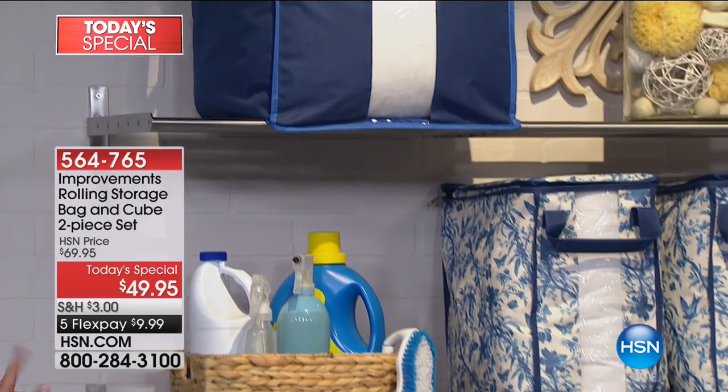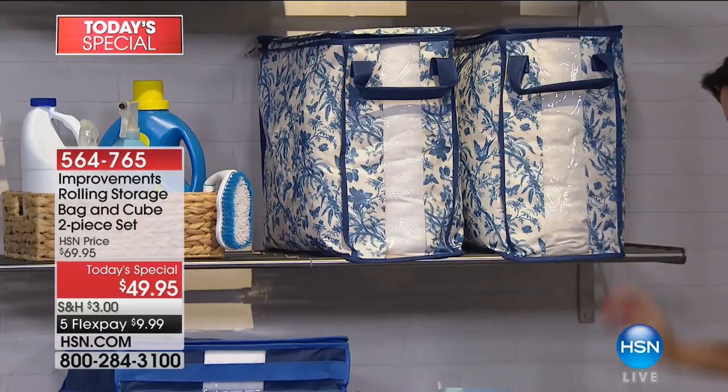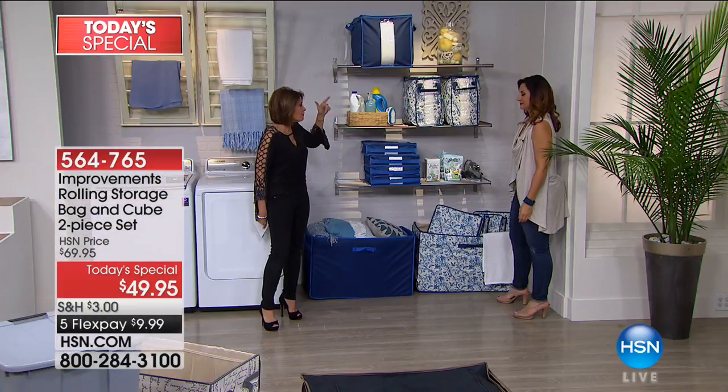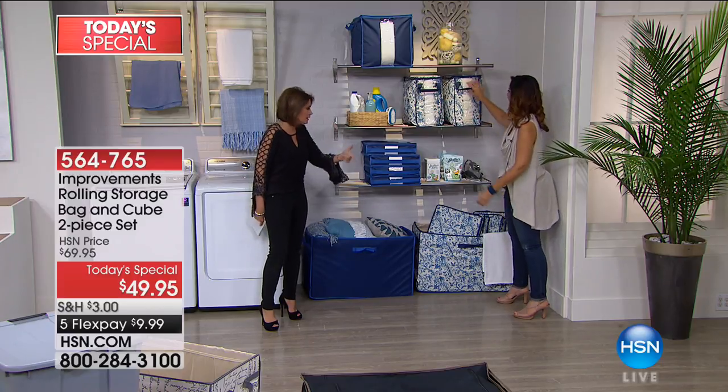Toile is very, very high design, isn't it? I love the toile as well. Look at this, you could use it as a hamper. This is great for college students. This is great if you have kids in the house who do sports or cheerleading or anything like that.